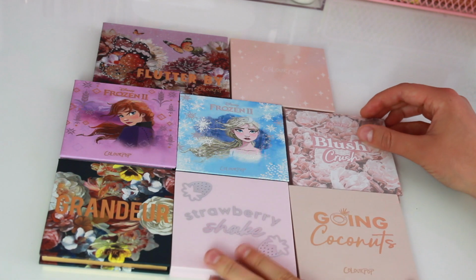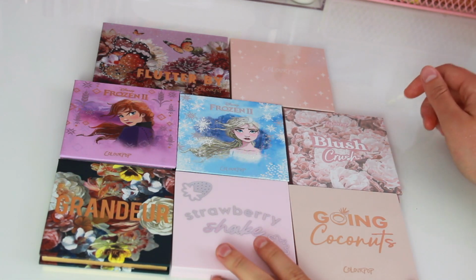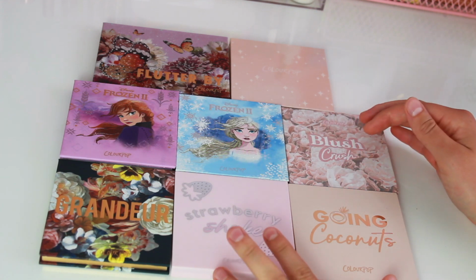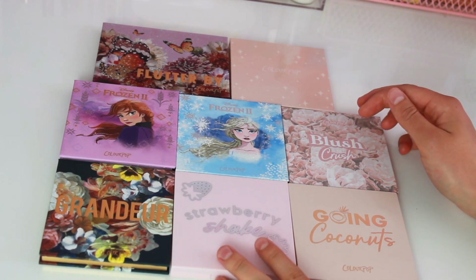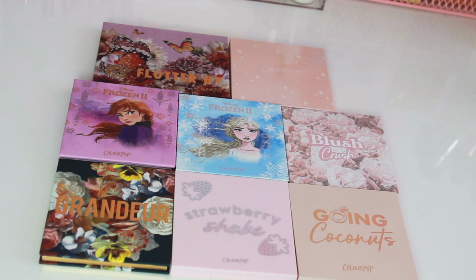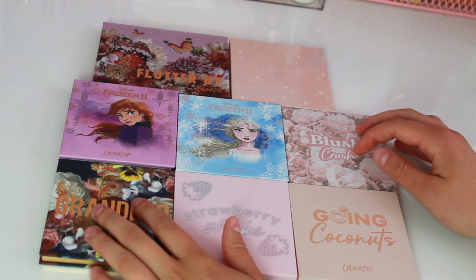So now I want to show you all of my Colourpop palettes I have, except for the ones I already showed you. So these are currently my Colourpop palettes. I actually don't have as many anymore, as you can see. I used to have some more, but I decluttered some because I just wasn't using them. So these are the ones I currently have in my collection, and I really enjoy using these ones.